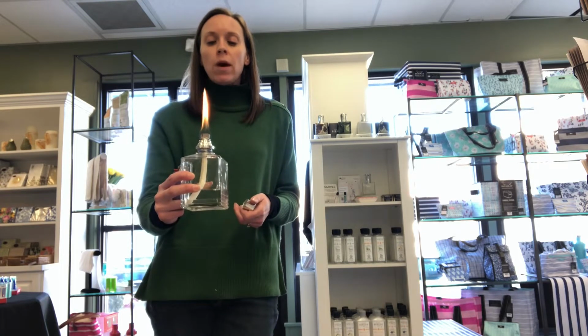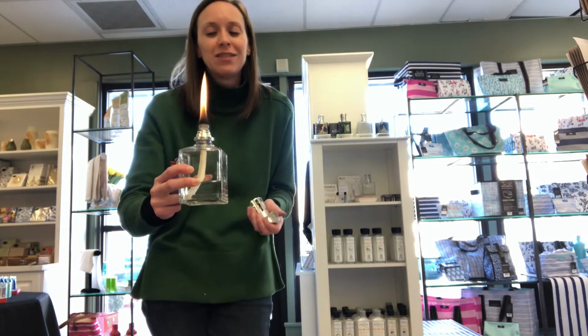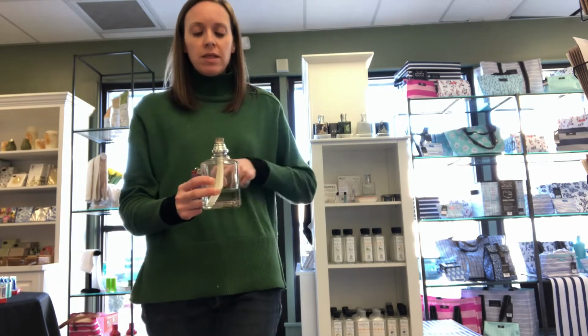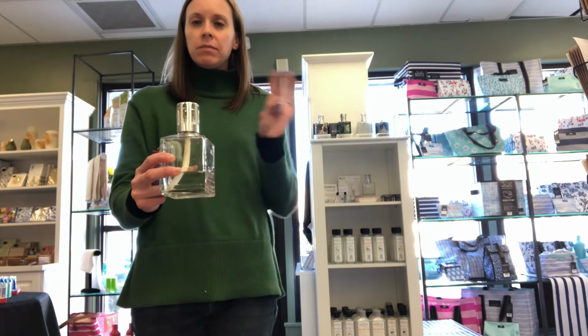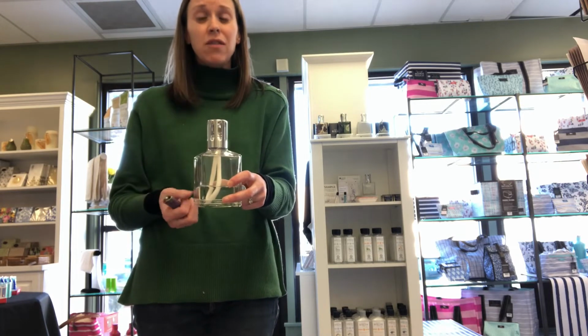So basically when your burner is hot enough, and I would usually let this go a little bit longer, but for the sake of time, we're going to blow this out. So you blow it out, and you put this little guard on. What that does is keep hands, pet tails, things like that away, because this burner gets to be up to like 500 degrees.